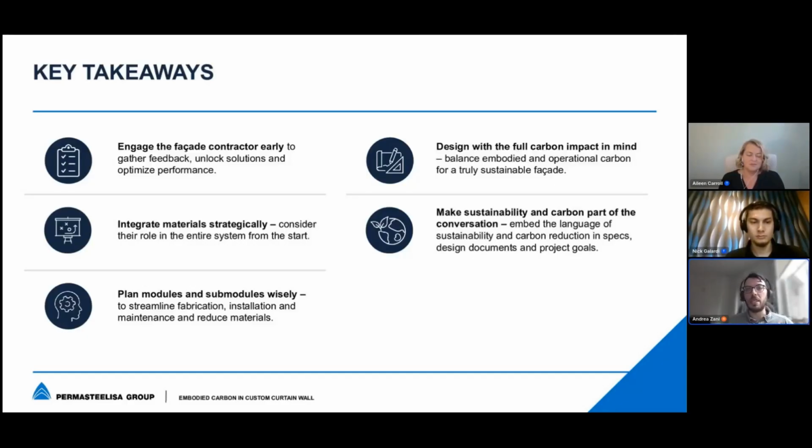And then design with the full carbon impact in mind. Think about both the embodied carbon and operational carbon. And then lastly, engage. Let's start conversation.